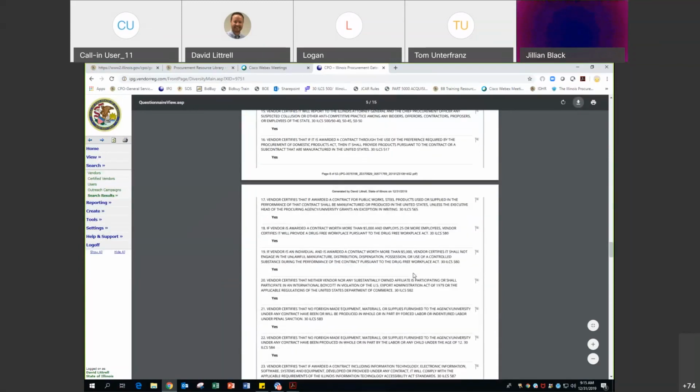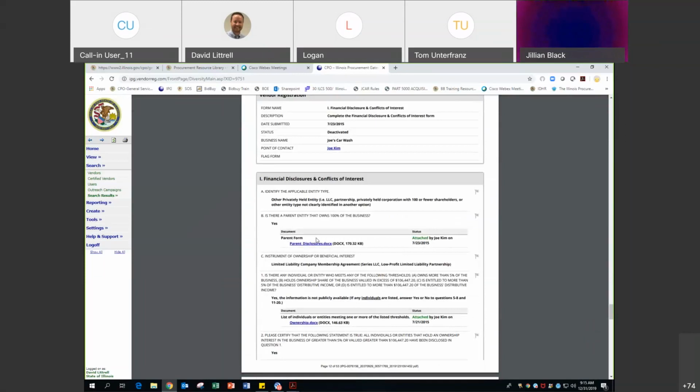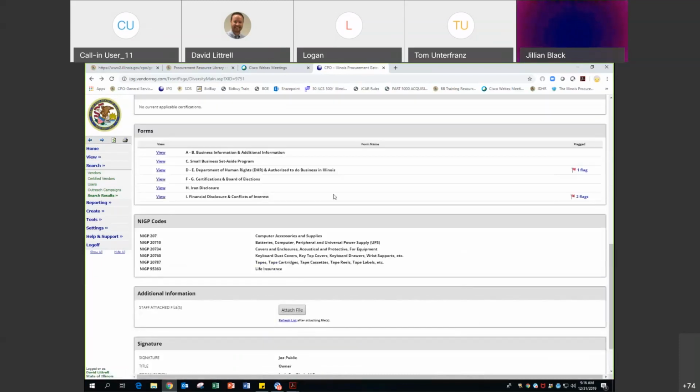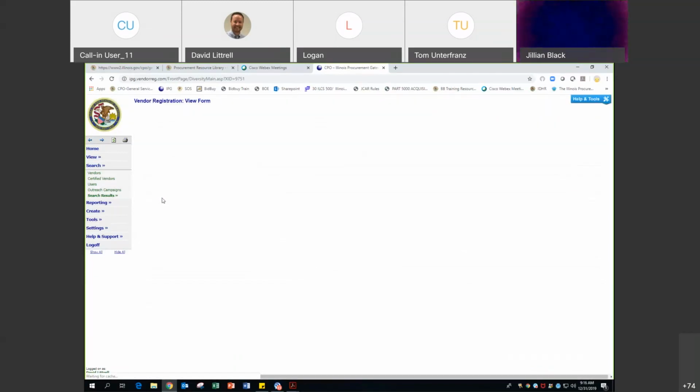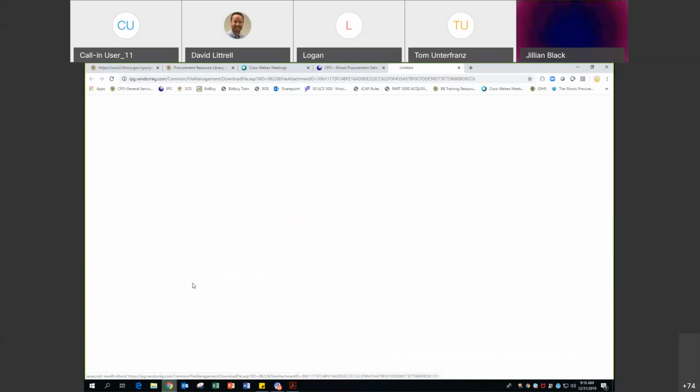So a good example is the financial disclosures, conflicts of interest. There are parent forms here that need to be attached, but this is just a PDF. So I need to go back in and grab the parent disclosures as well as the ownership information. Once I had those forms all in the PDF, I go back into section I, and then I'm actually going to open up each one of these documents and save it, so that way all of our documents are there. It's just that the PDF function doesn't bring in all the attachments. So that's something just to keep in mind.